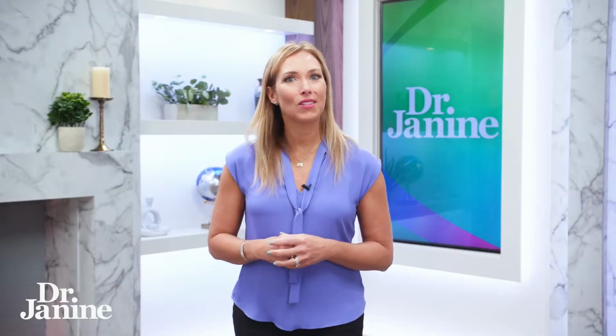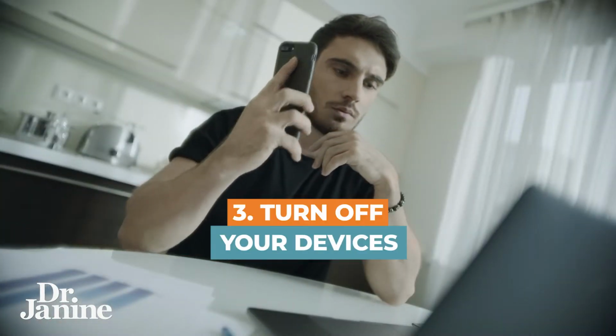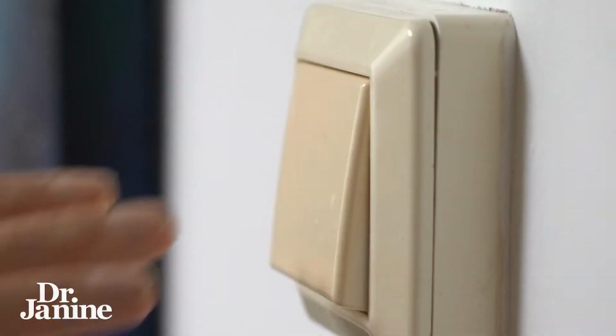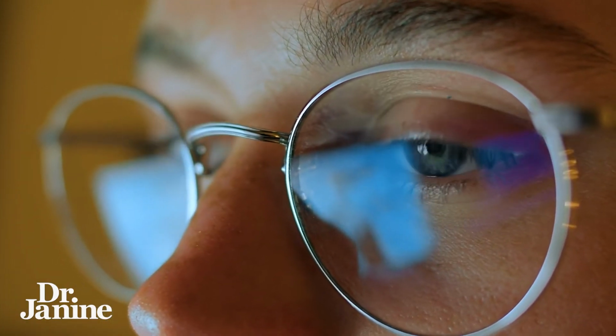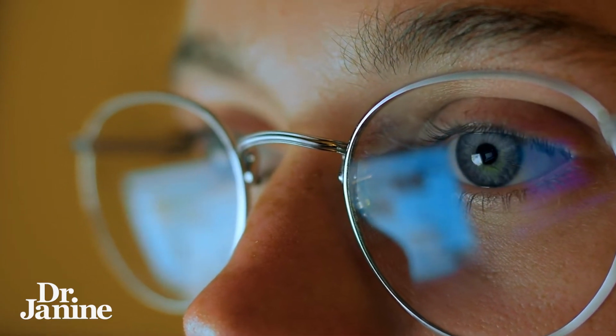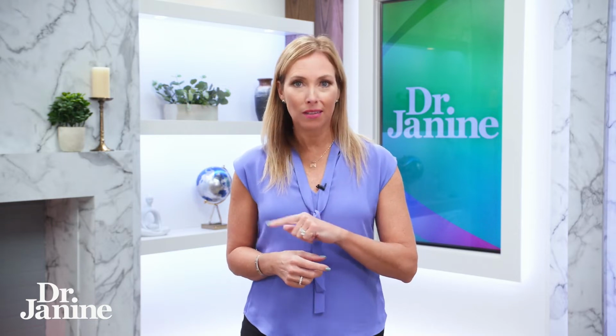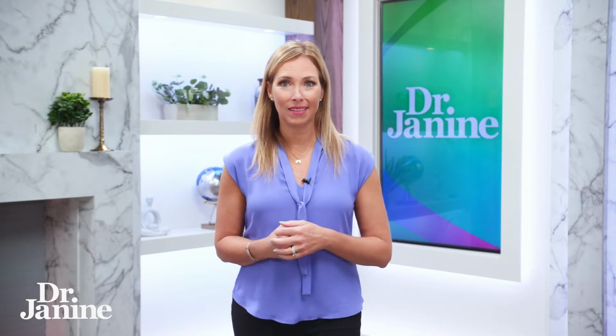Tip number 3 is to turn off your devices, especially after the sun has set. When it's dark outside, it should be dark indoors as well. And wearing blue light blocking glasses can be really helpful, especially as the day goes on, to really protect your eyes from too much of that blue light toxicity from your devices, so all of your screens, but also from the artificial lights in your home.